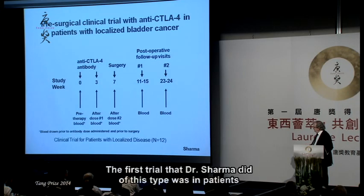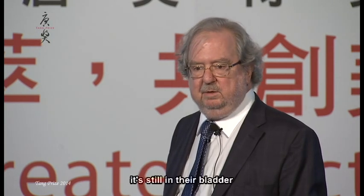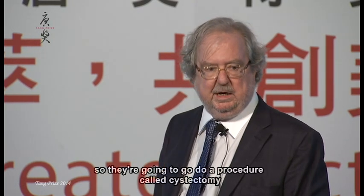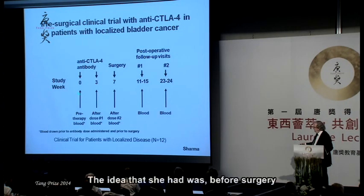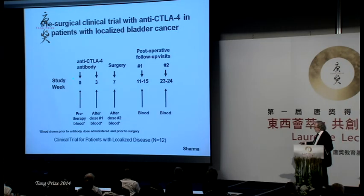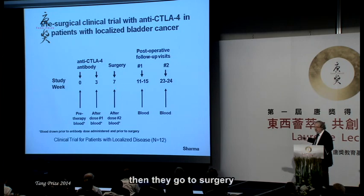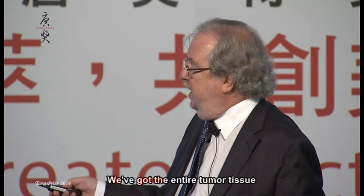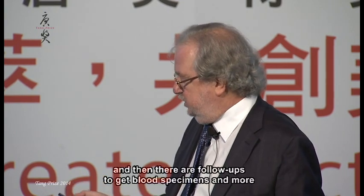And so, just to show the first trial that Dr. Sharma did of this type. This was in patients with localized bladder cancer. So these are patients that have bladder cancer. It's still in the bladder, so they're going to go to a procedure called cystectomy, where the tumors are removed. So the idea that she had was before surgery, the patients get 2 doses of anti-CTLA-4, and this is being done now with anti-PD-1, but in any event, then they go to surgery. We've got the entire tumor tissue, and then there are follow-ups where they get blood specimens and whatever.